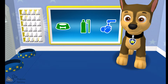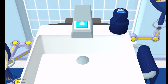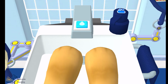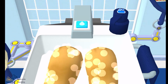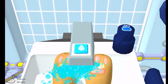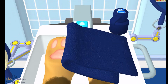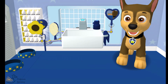Time to wash the pup's paws. Tap the blue picture of the pup's paws. Let's rinse the pup's paws under the water to get them wet. Tap the soap bottle to put soap on the pup's paws. Wow! Look at all those bubbles! Those paws are looking clean! Let's rinse the bubbles away now. Time to dry off! Tap the towel and drag it back and forth over the paws. My paws look pawsome!